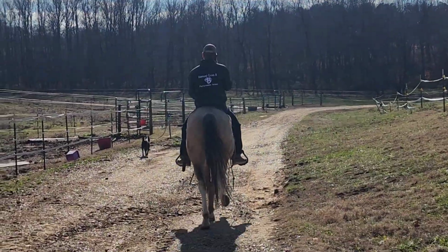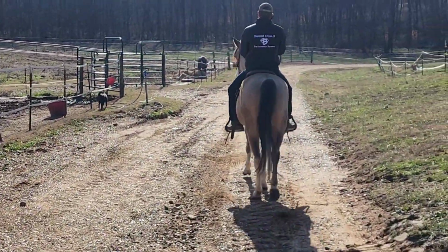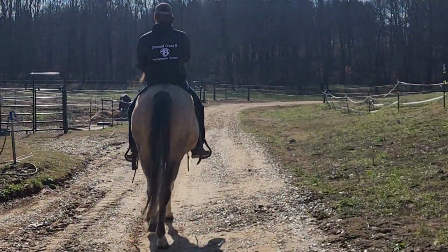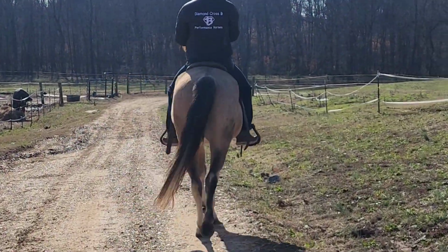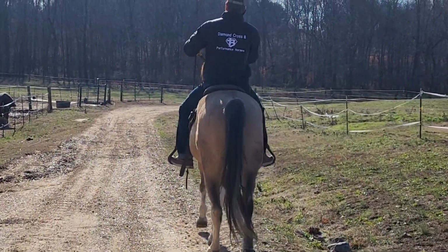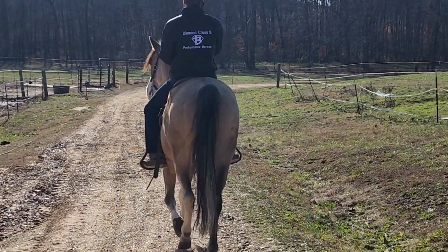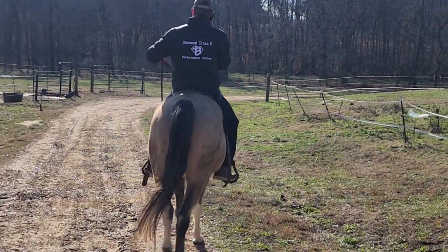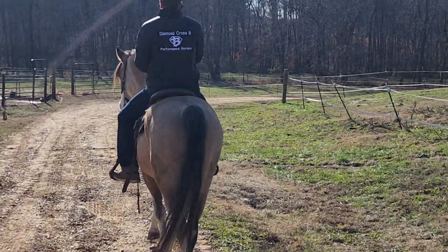Very nice. All right, here we are behind Goblin. Goblin's going by the horses in the pasture, away from the barn, by himself, with a very loud diesel side-by-side right behind him. Milo the pig has already come out of the woods right in front of him. He didn't do anything. That was kind of surprising.